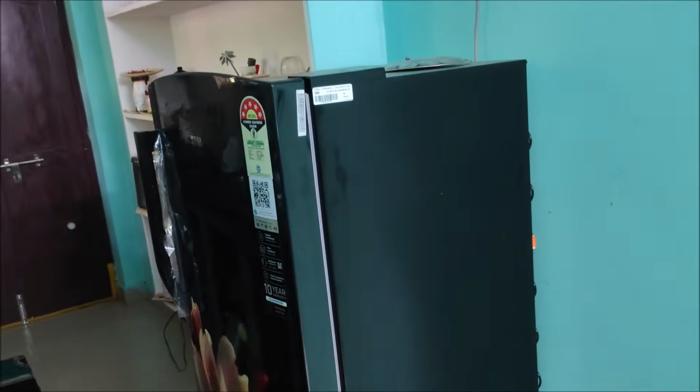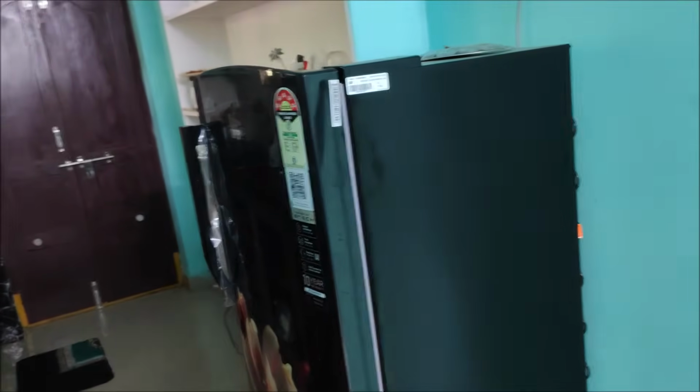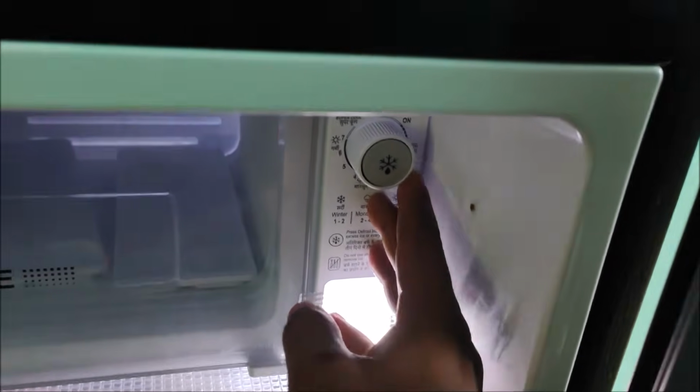Coming to the second point, the second point I'm going to discuss about this IFB refrigerator is the defrost or the ice buildup. So let us open the fridge door. Yeah, this is the fridge door. And remember, I kept this in the eco mode.